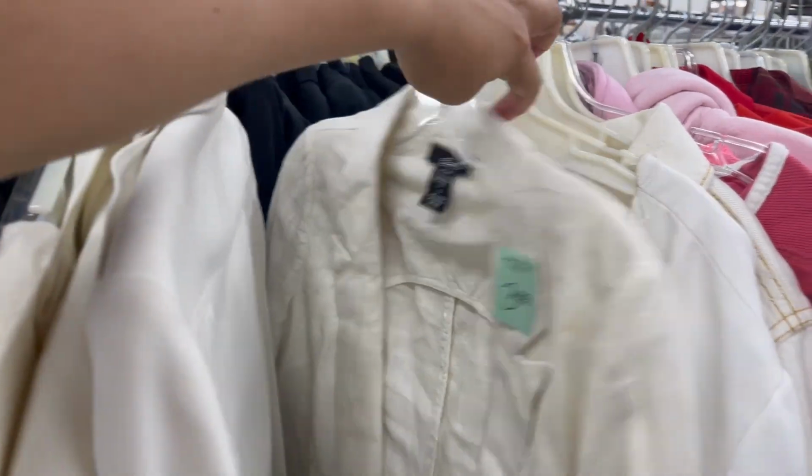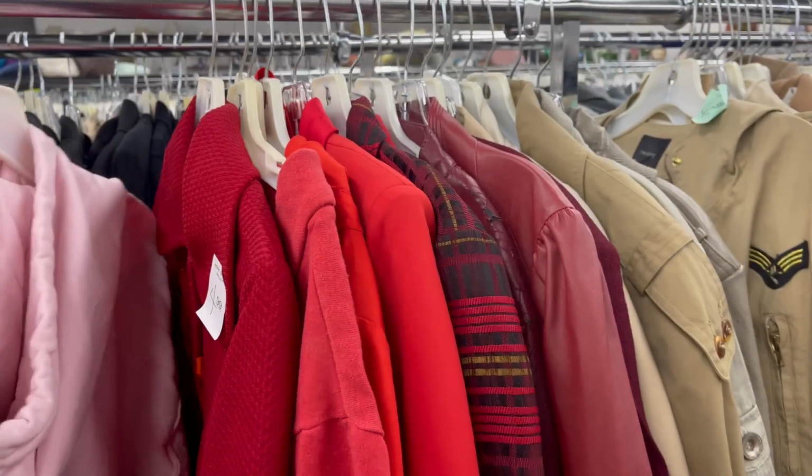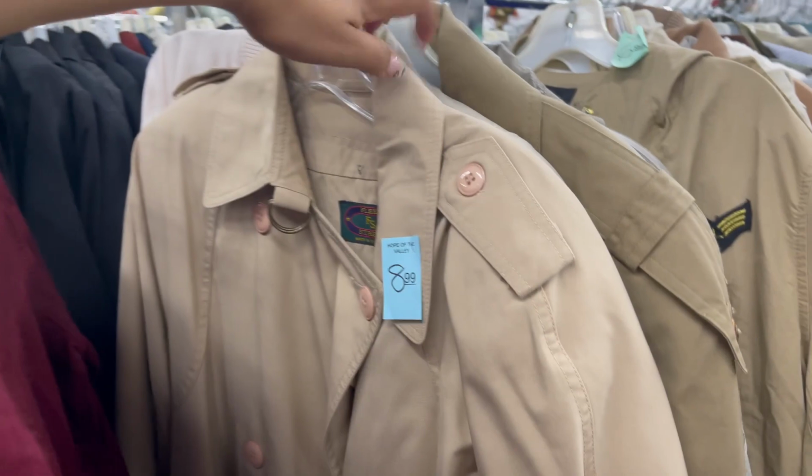I did go over into the blazers and the cardigans and sweaters area, because right now is typically when I start thrifting for fall, and they had some really good things.